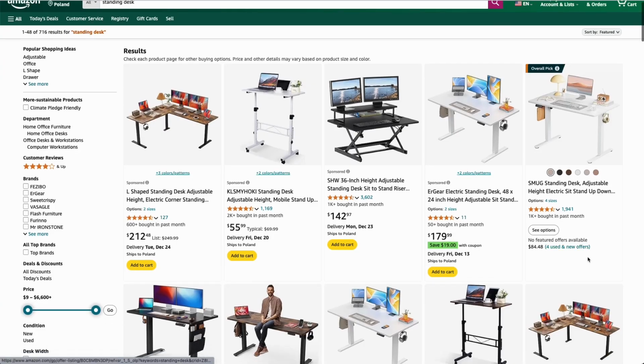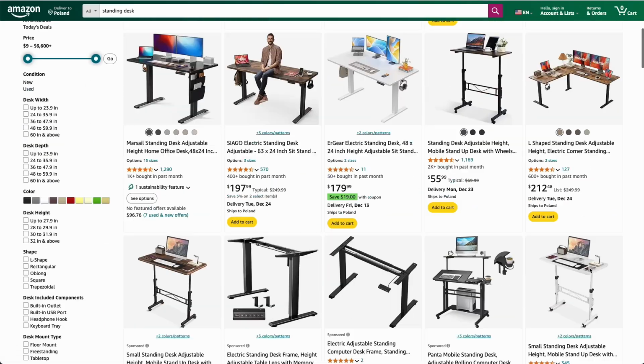The manufacturer isn't even important. I actually think that all of them come from the same factory somewhere in China, so it doesn't really matter. The brand doesn't matter. You also don't have to overpay. It's really all the same thing.